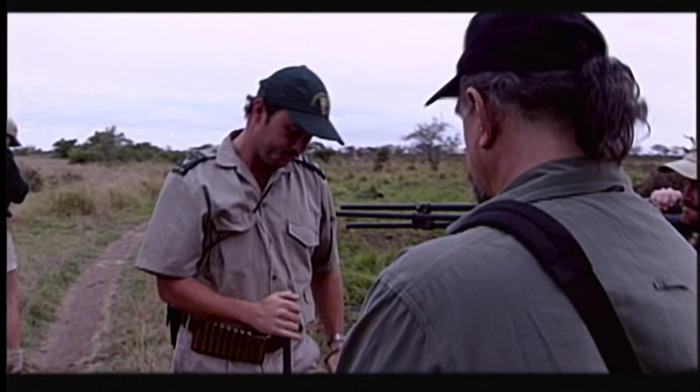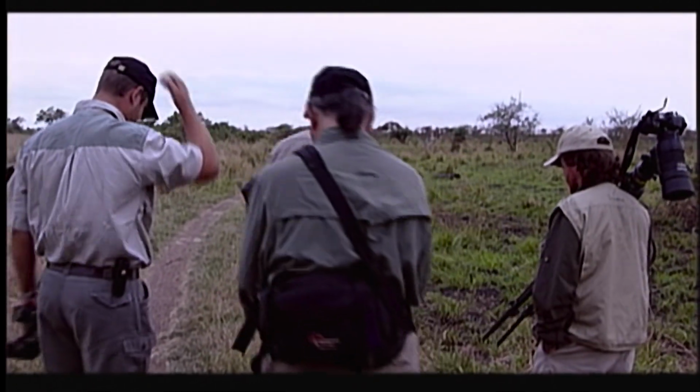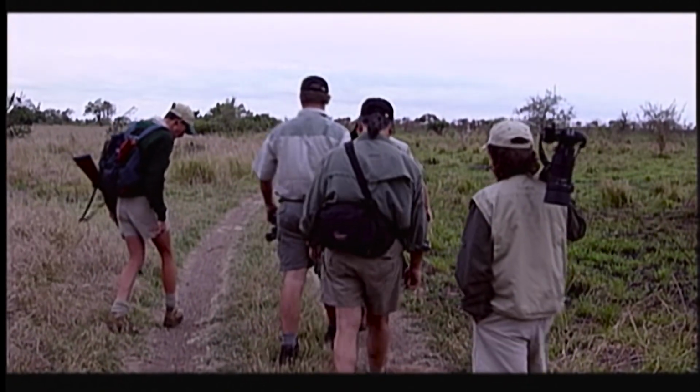Okay, single file. And Bo, you're going to be behind me? Sure. Who's leading? I'm leading. All right, we're with you, buddy. Hey, how come I'm in the back? There's no guns back here. Yeah, I know.